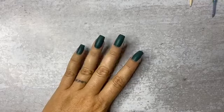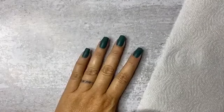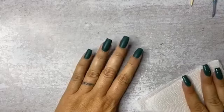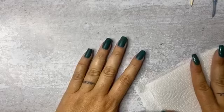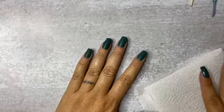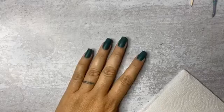Back to the UV lamp thing, it's like going into a tanning bed or being in the sun and just being exposed to UV. We are so against that because it's not good for you. Gel nails are pretty, I won't lie about that, but the UV light is not good for you. So you definitely got to be careful with that.